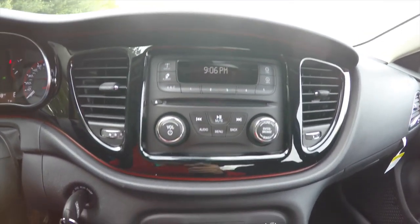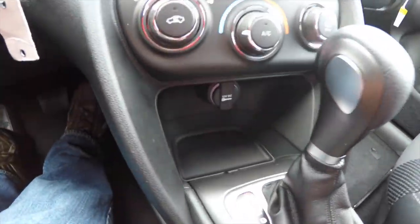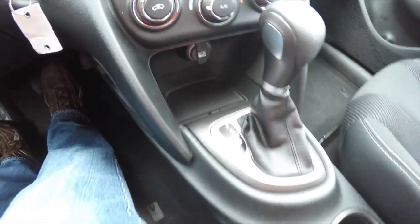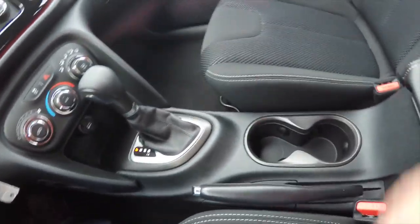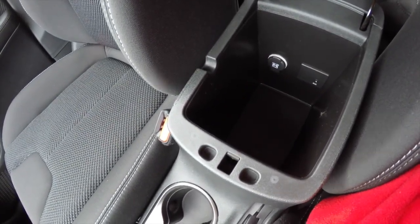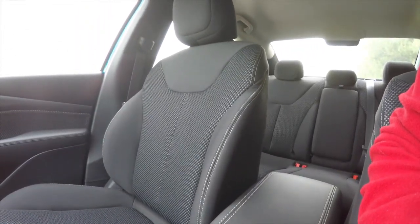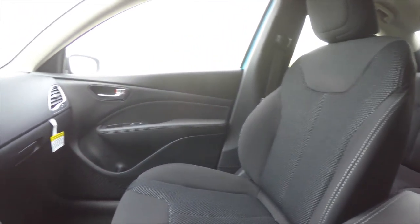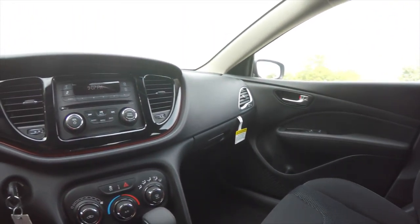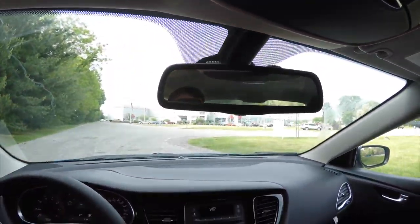AM/FM CD player. And going below, you have your climate control, 12-volt power point, some storage, illuminated front cup holders. And in your armrest, you do have a 12-volt power point and an auxiliary input jack. And looking overhead, you do have overhead map lights, sunglasses holder, and automatic dimming rearview mirror with integrated microphones for the Uconnect.